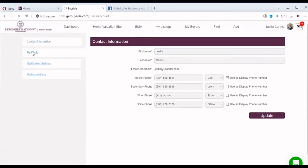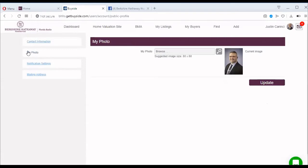The same thing with your picture. Your picture, you can upload your picture and change it. Not a problem at all. This works like in any other system. You click on browse, pull up the picture from your computer and update it. All of this will have bearing later on. You will see what happens. So now I am going to go back to the dashboard.